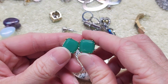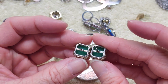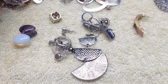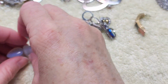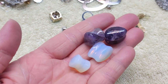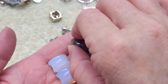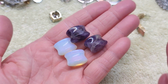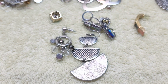I have these green stud earrings, gold tone. They're not glass, I think they're just simple plastic. Okay, there's that one, there we go. All right, I have a pair of opalite and amethyst earplugs. So if anybody has those earlobes that are really stretched out, these fit in there. So these are genuine stone, and I will sell these as a set if you are interested.